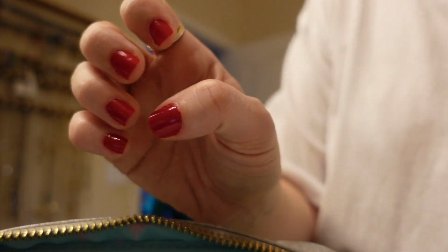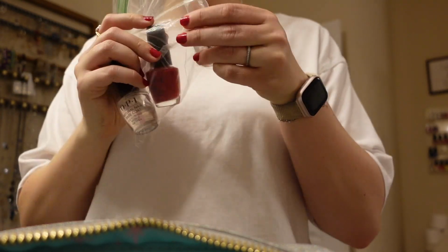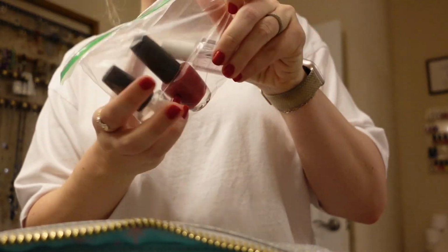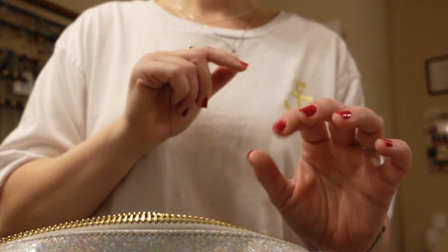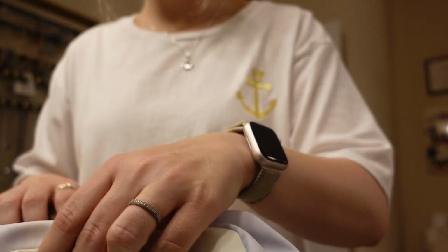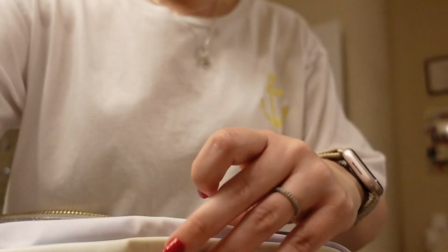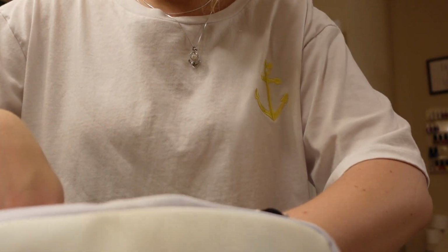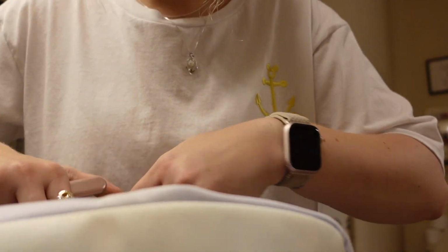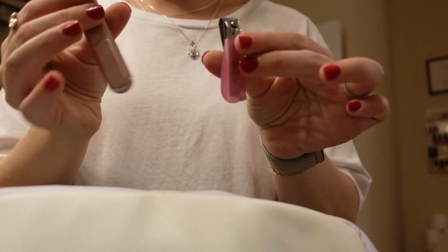I did my nails last night very quickly. I used the color Tell Me About It Stud from OPI. So I already have these in a baggie so they don't explode. I'll definitely need to do that with those bigger items like the lotion and stuff. I don't want that to explode, but I can do that when I go downstairs. Okay, so for that I'll need my nail clippers and file.